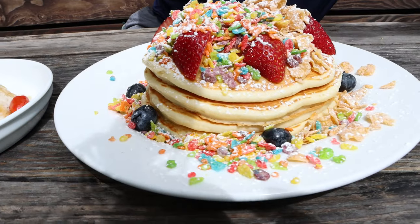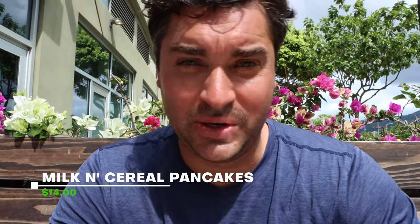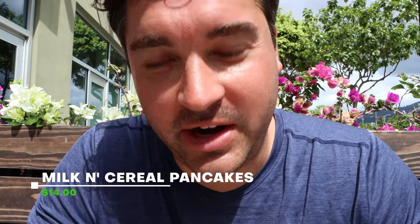And Adam ordered pancakes. We have not had pancakes at all in Hawaii. He ordered the milk and cereal pancakes, which comes with fruity pebbles and cornflakes on top. Someone at a table behind us ordered it and it looked beautiful, and I think that's why he chose it. So I'm pretty excited for those to come out just for how they're gonna look. Well, I've given up on the beach body for 2021. That's why we have this meal right here.